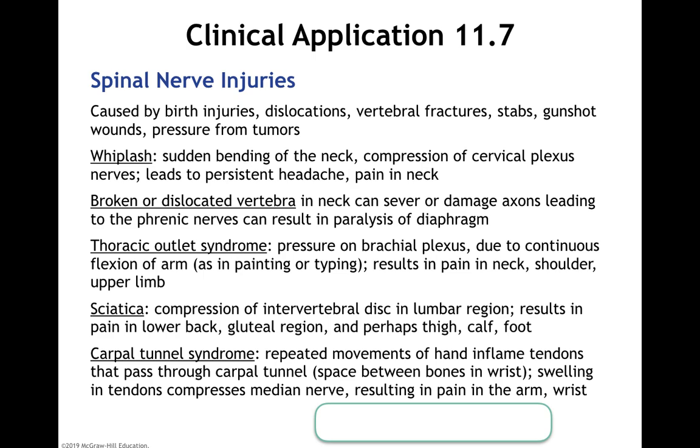Thoracic outlet syndrome is pressure on the brachial plexus due to continuous flexion of the arm. If you're a painter, for example, or a typist, that can result in pain in the neck, shoulder, and upper limbs. Sciatica is a compression of the intervertebral discs in the lumbar region, which results in pain in the lower back, the gluteal region, even down to the thigh, calf, and foot.